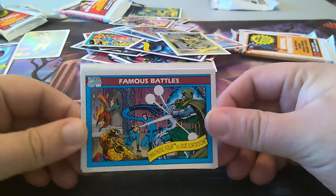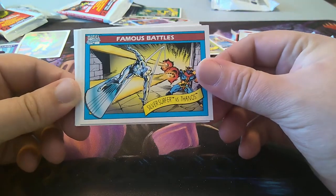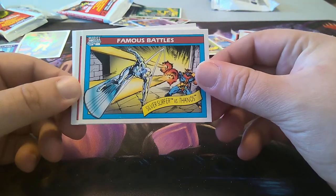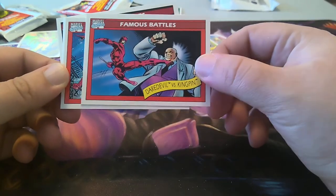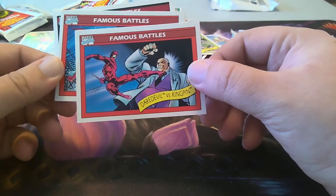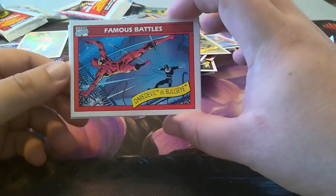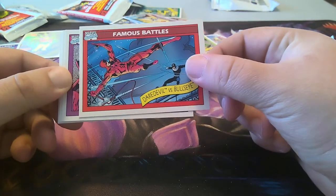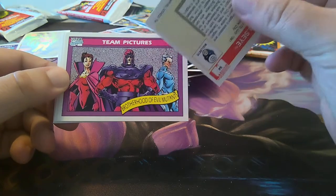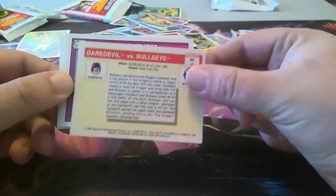Famous Battles. Fantastic Four versus Doctor Doom. Famous Battles. Silver Surfer versus Thanos. Silver Surfer could have definitely helped against Thanos, I think. Another famous battle, Daredevil versus Kingpin. That seems like a fairly famous battle. It probably happened a lot. Wow, this is like the famous battle pack. Famous battle, Daredevil versus Bullseye. Very cool. I used to like Daredevil a lot. I think I liked his outfit. The color scheme was pretty cool, and I think his abilities were pretty cool too.